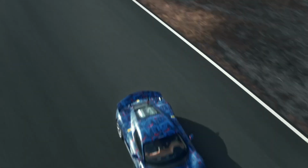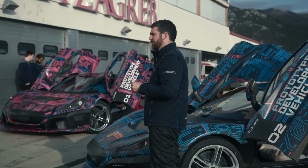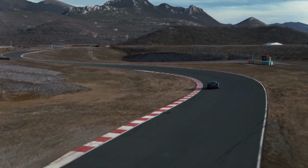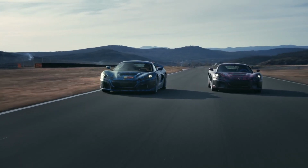Although these cars are going to have almost 2000 horsepower, we are really focusing on the driver experience. So the cars have to be drivable at normal speed. We want the driver to feel all of the driver experience from the seat up and also through the steering wheel and the brakes.